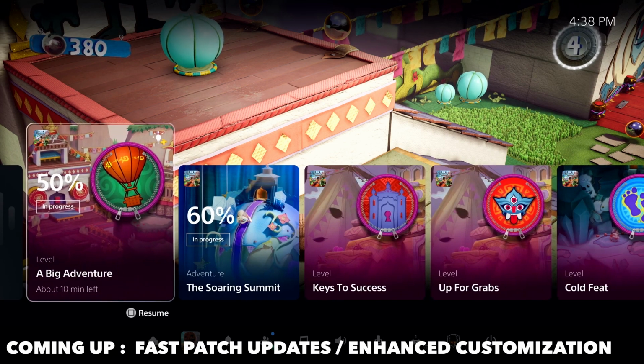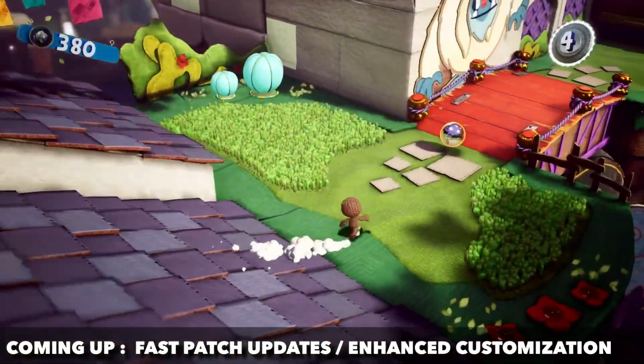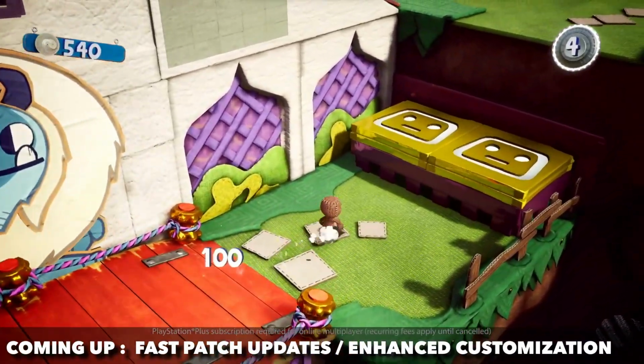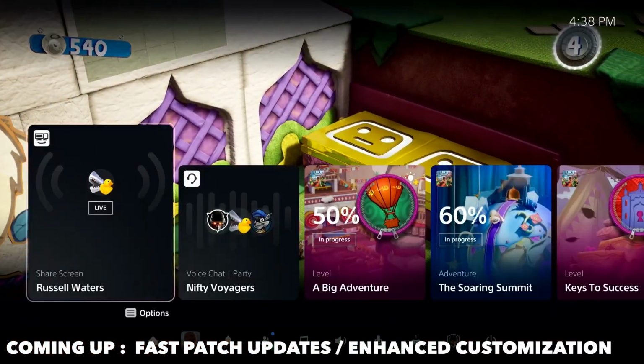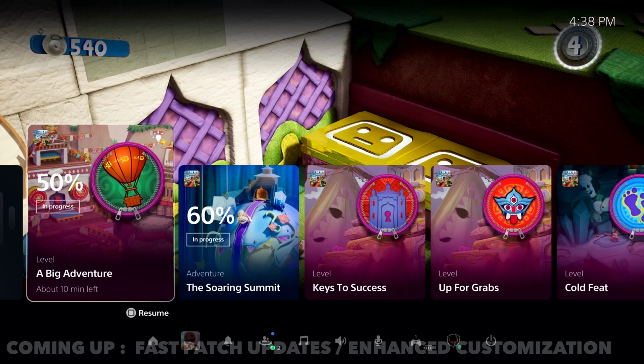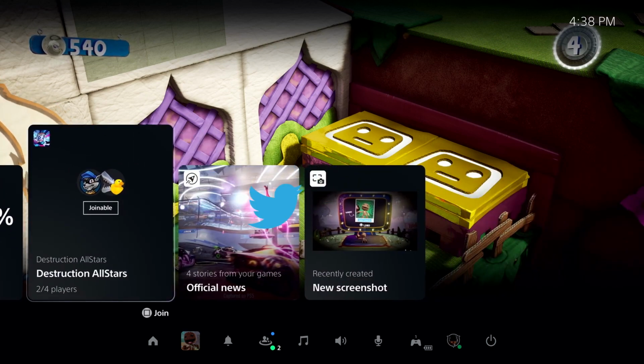Also, with cross-gen SharePlay, this will allow you to theoretically use a DualShock 4 controller with PlayStation 5 games, which, as we know now, you can't do. You can't do that on PlayStation 5. You can't use DualShock 4 on PlayStation 5 games, but with this SharePlay, you basically can. It's like a loophole. You can basically do that with this SharePlay feature.